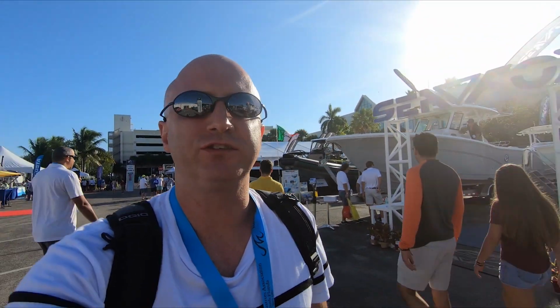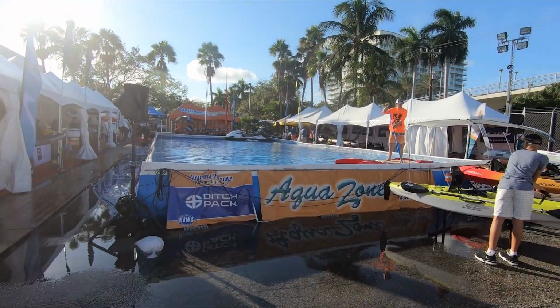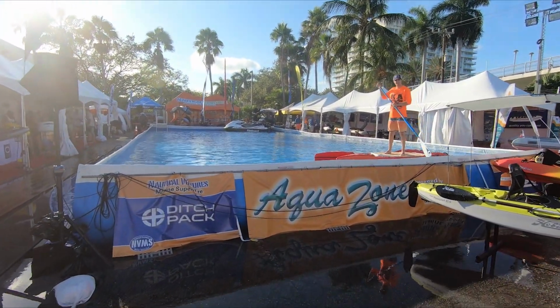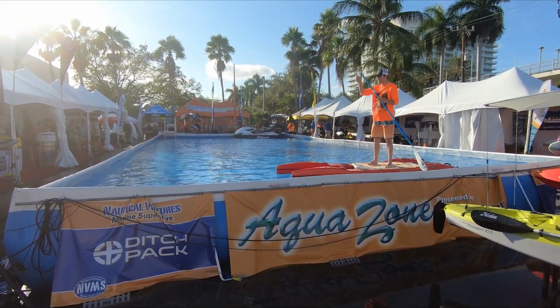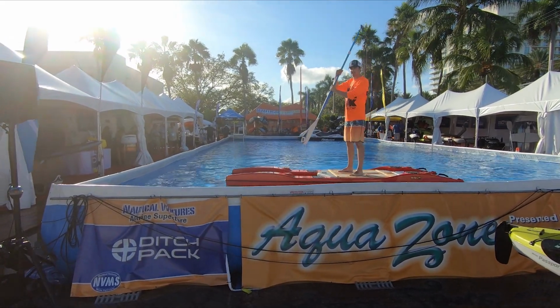So I'm leaving the convention center now, and I'm going to be heading over to the Hilton Marina. I don't know if there's that many boats there. Some people seem to think it's not even part of the boat show, but it is. Oh, let's look at this. It's just some paddle boarding. So they're doing all different demonstrations here.